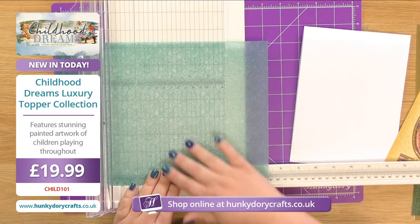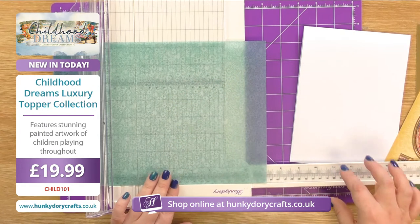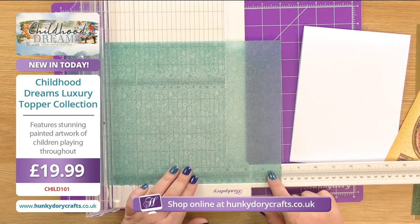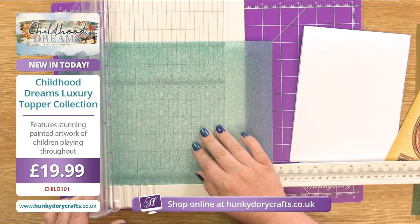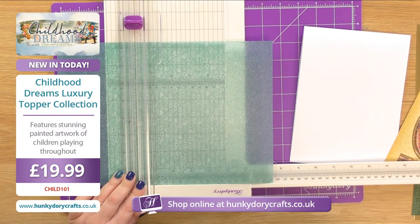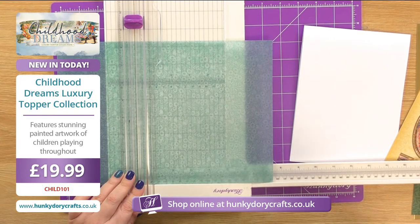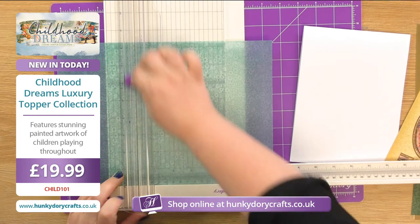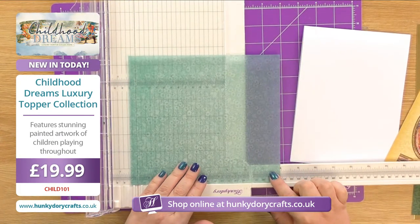I'm going to take this gorgeous parchment. It's a green that picks up on the colours in the cardstock, and it's got a slight floral pattern to it. I'm going to cut this to, I think it's 7.5 inches, so it's going to overlap one side of our card. Okay. And you get that light effect coming through. And then 8 inches to fit the length.